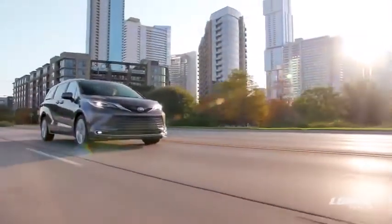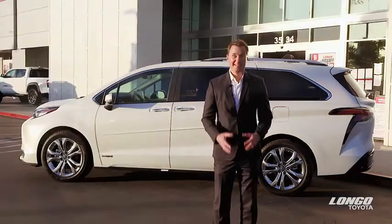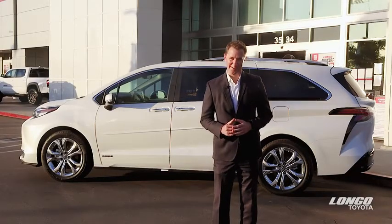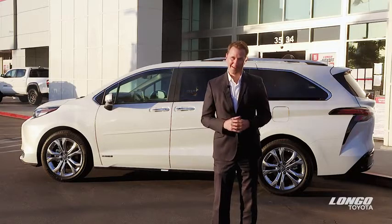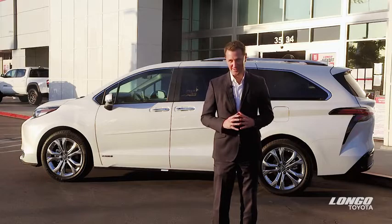And also, they're available in all-wheel drive. It's a beautiful new car, and you can get more miles per gallon. The interior is more luxurious, and there are plenty of advanced technology and safety features. Our product expert, TJ Butler, is going to tell you more about all these exciting features.